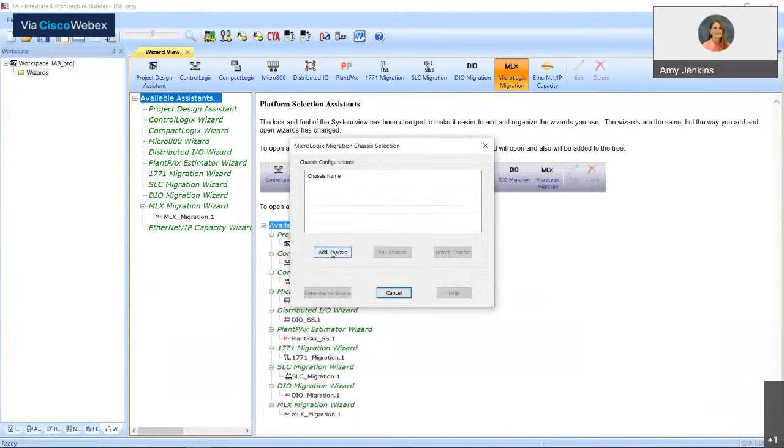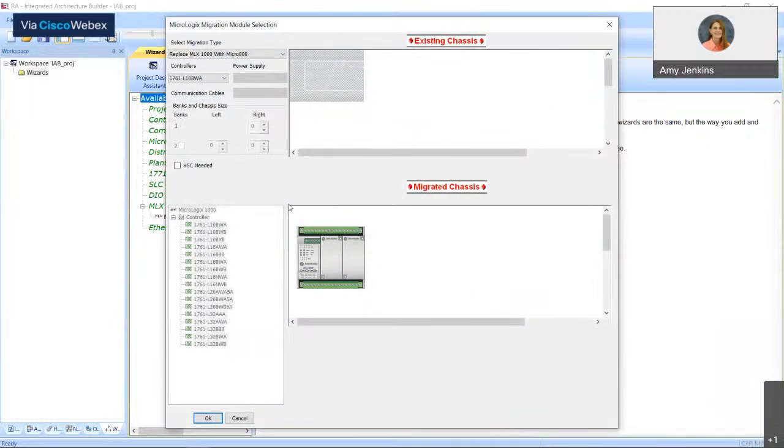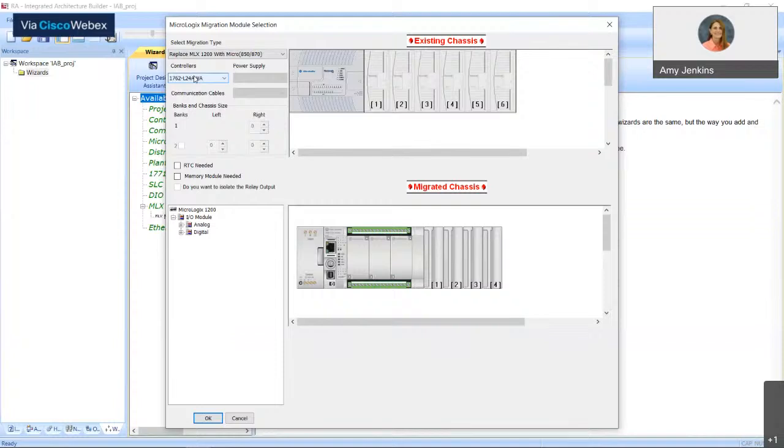So first, you have to add a chassis for each MicroLogix system you want to convert and name it. I'm going to be converting a MicroLogix 1200 system, so I'm going to change the name. And then it opens my selection tool. And I am going to select the MicroLogix 1200 with Micro 850/870.